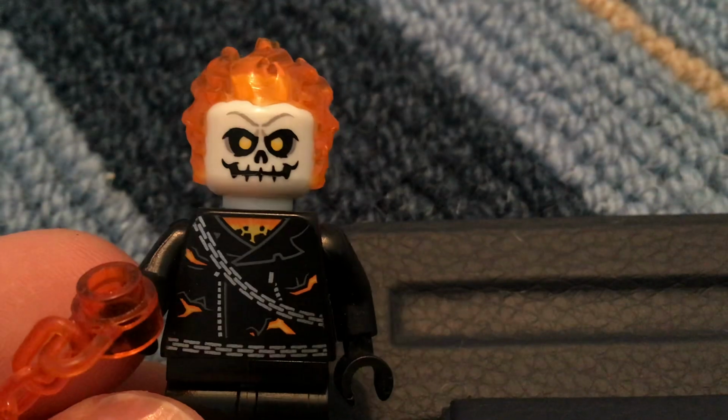This is Ghost Rider. He's an ally of Spider-Man. I decided he should be in here. He came in a set for Spider-Man, and he has this chain.